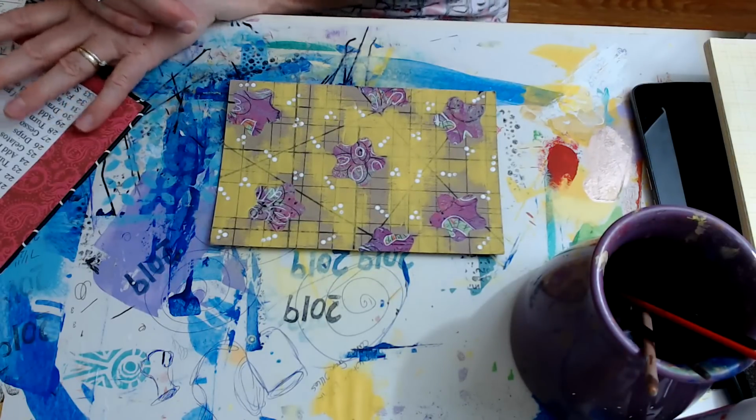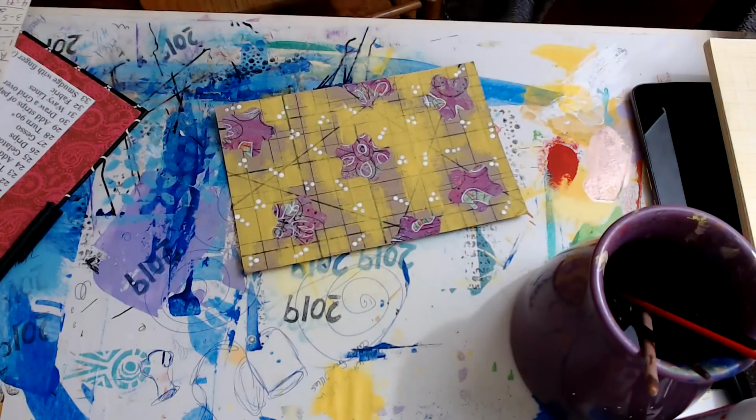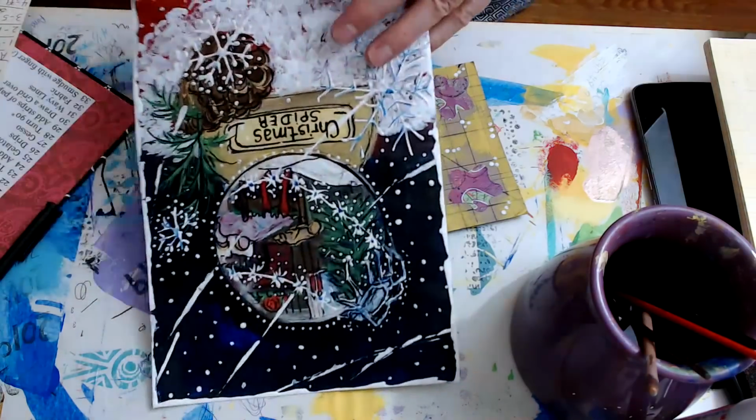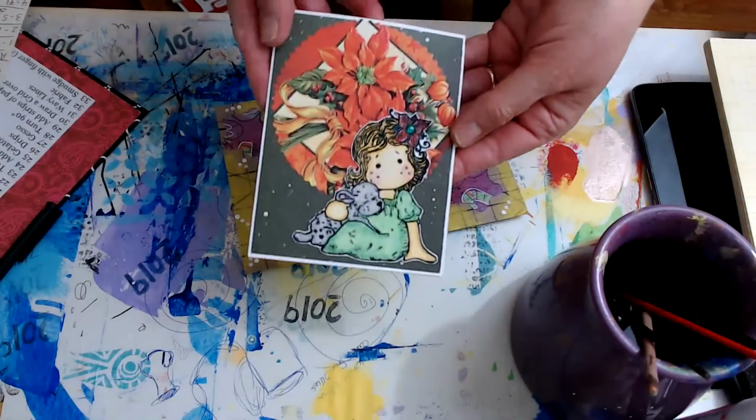Isla, I think I showed your card in a live. Let me check. I was certain I showed it. I got Mary's envelope, the Christmas spider one. Yeah, here it is. I think I showed it, but I could be wrong. I'll show it again. Isn't it pretty? Look at her.